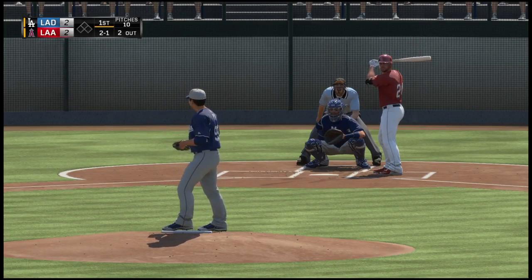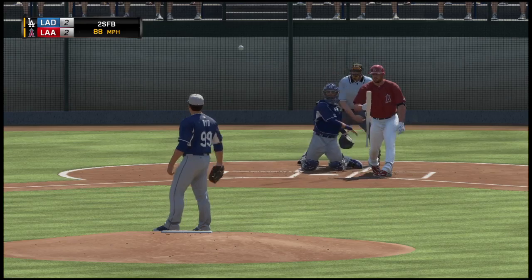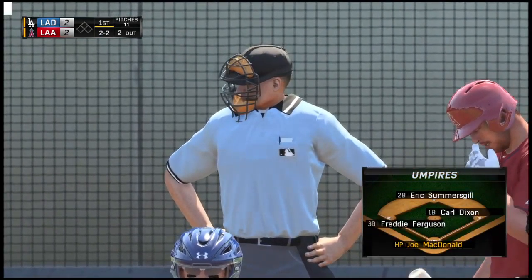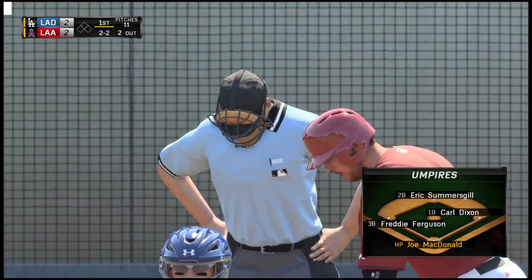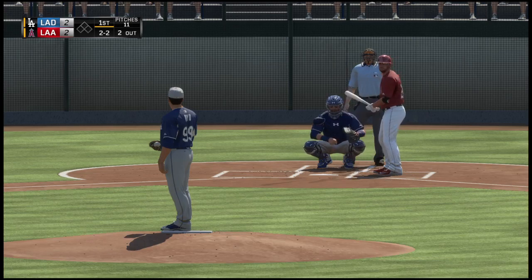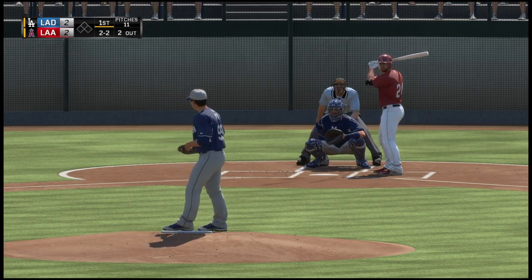The 2-1 pitch. To 2-2 now. And set up behind the plate is Joe McDonald as you see the rest of our umpiring crew in this one. Yeah, Joe has a little bit of a tough strike zone to figure out, guys. It's never too crazy in any one direction, but it's not always as consistent as some people would hope.